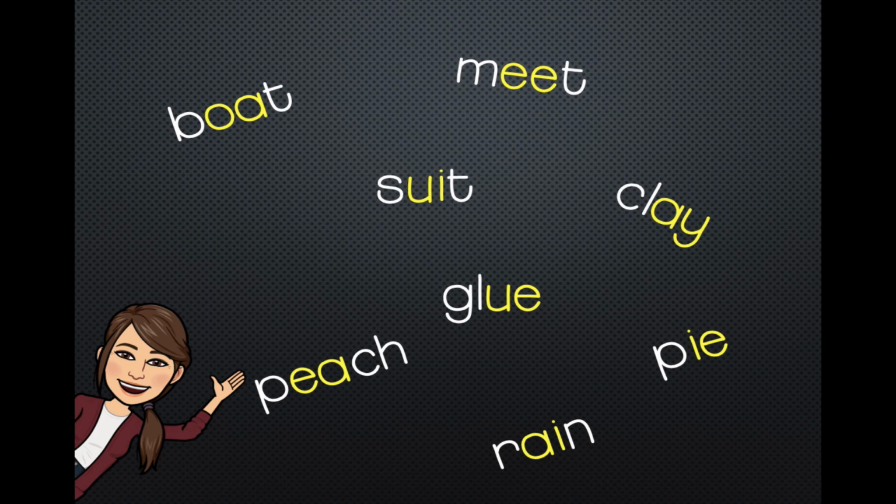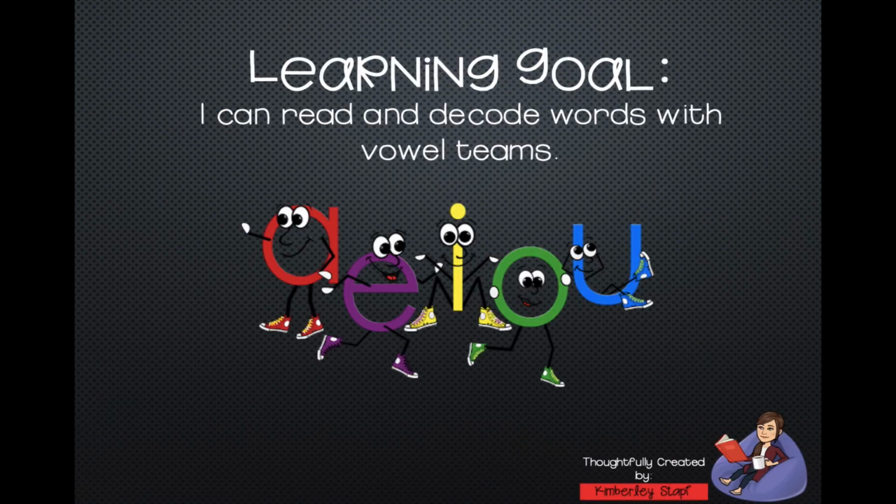Now that you've practiced, I am confident that when you are reading books and you come across words with vowel teams, you're going to remember that rule. When two vowels go walking, the first vowel does the talking.